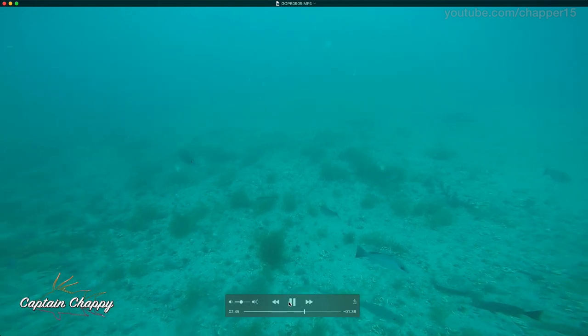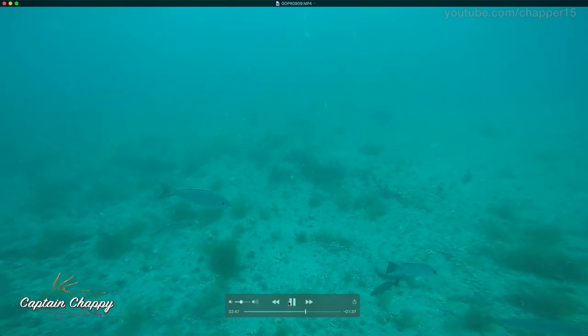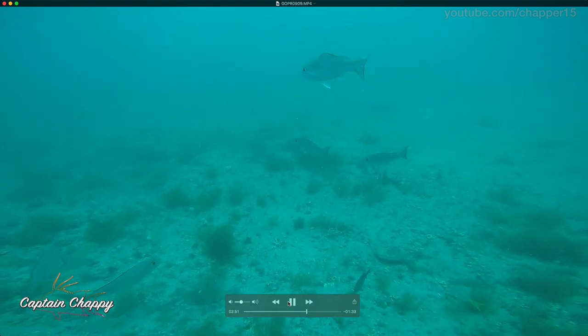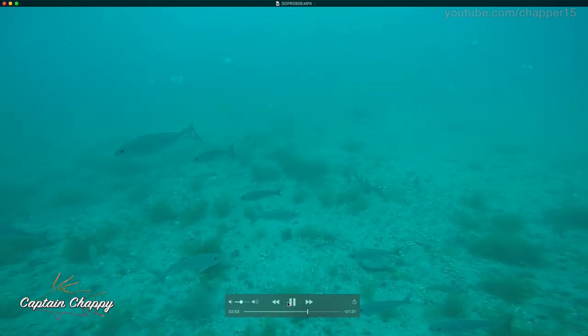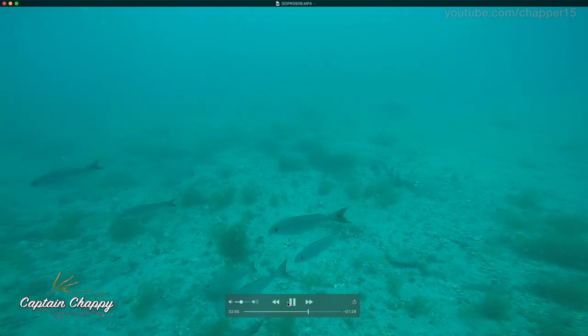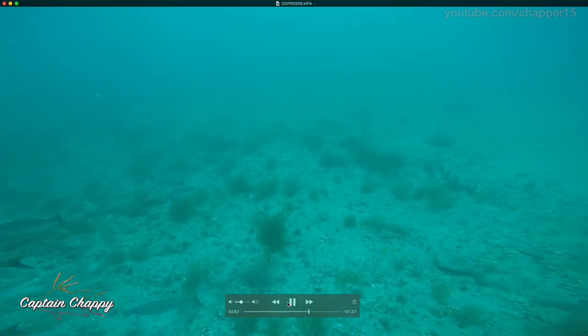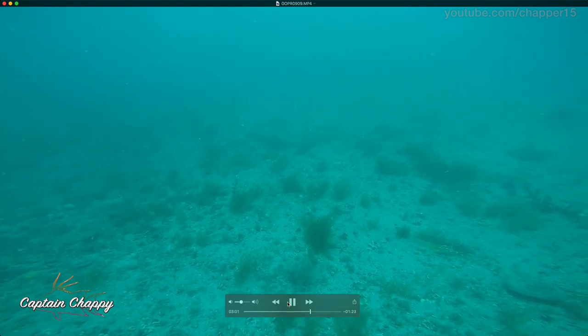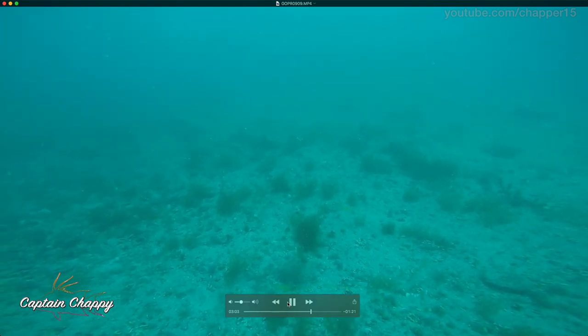We don't get a lot of gag or red grouper on these big holes. I think a lot of the times they might be overfished or just too much pressure. I have seen other boats fish this. Most of the springs are known by people, and they'll get some decent pressure.